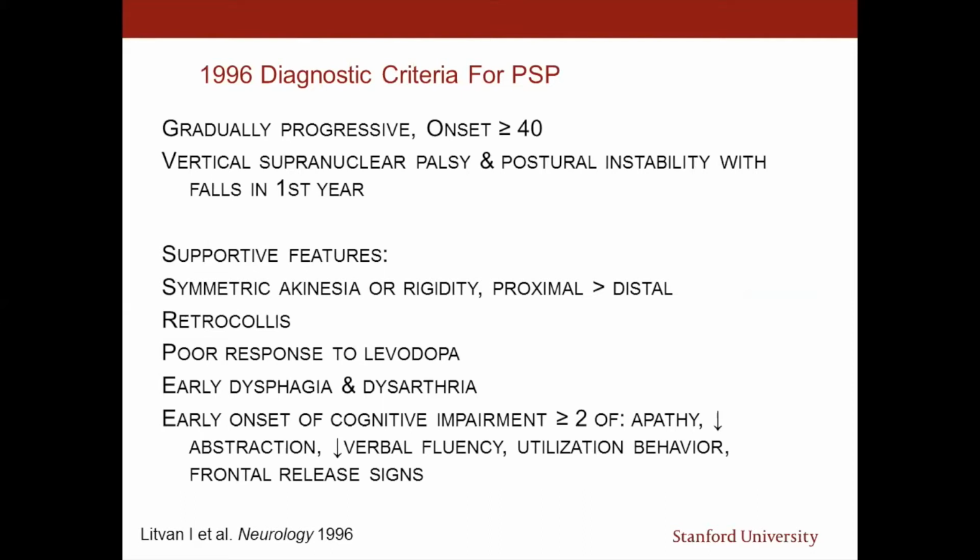And just to give you a sense of what those criteria were, generally the disorder had to be something that was gradually progressive. That distinguishes the symptoms from a stroke, which is something that happens suddenly or suddenly changes over time. So that's an important part. Starting to have the features over the age of 40. In general, people do not have PSP on their final autopsy diagnosis when their symptoms start under the age of 40. So that was kind of the youngest that had been identified in the autopsy cases at that time.